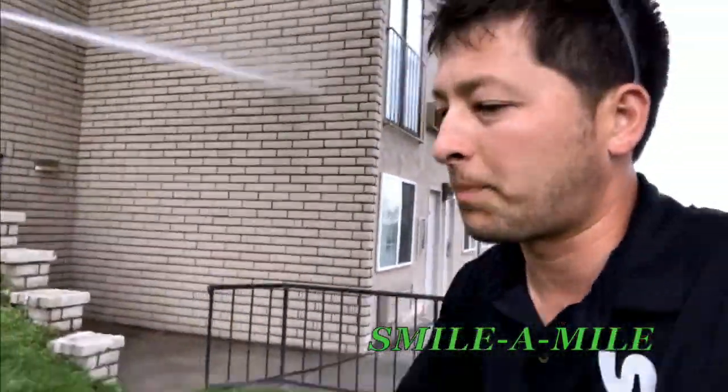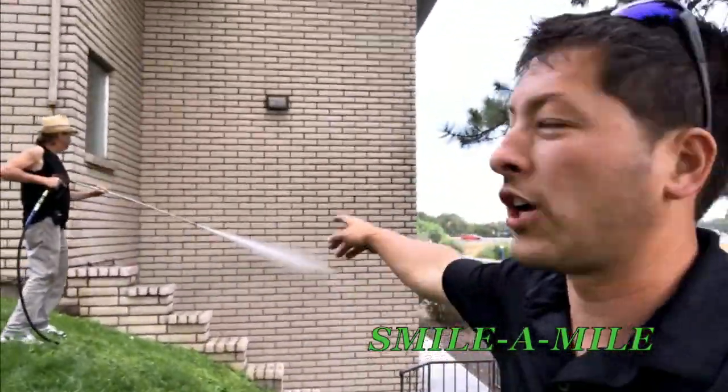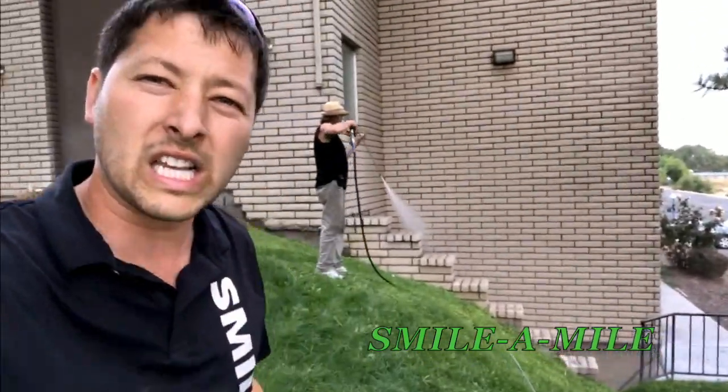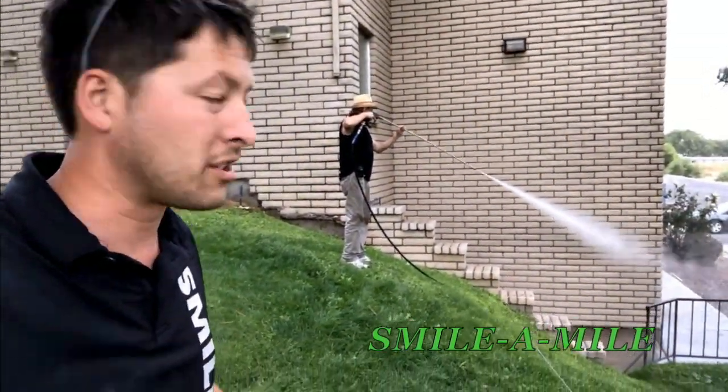All this brick gets painted too. So he's pressure washing. You can see all that dirt coming off. All that's getting pressure washed and getting clean, super good clean. Some of that stuff hasn't been cleaned for years.